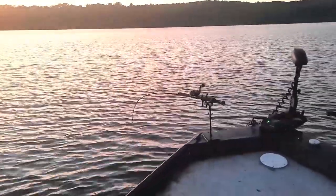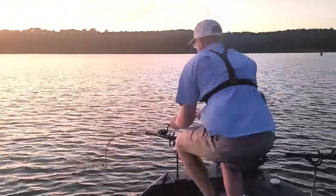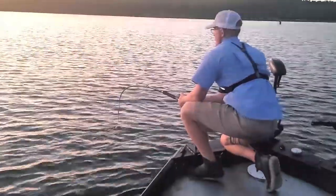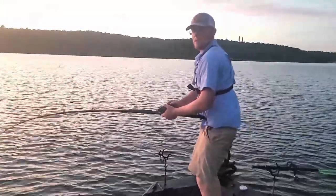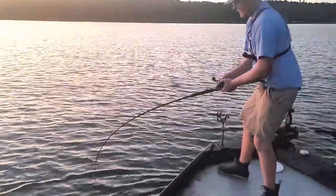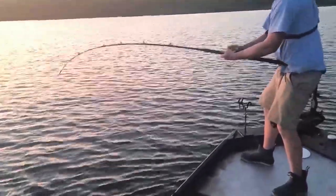All right, guys, you see that fish up there? I'm gonna go catch him real quick. Got him. The hook has been set. Oh. There we go. On the head bait. He creamed it. Got me a fish finally. Oh, this is a decent fish. Decent fish. It's a big head bait.